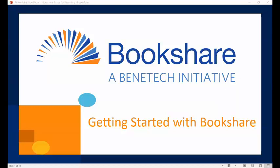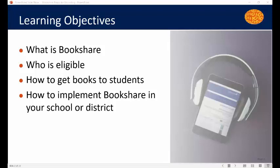Here you will learn how students with reading barriers can access over 1 million free books with Bookshare. Today we will cover what Bookshare is and who is eligible, how to get books to students and get them reading, and strategies to ensure success with Bookshare in the classroom.